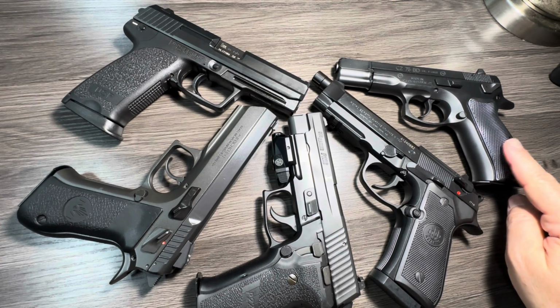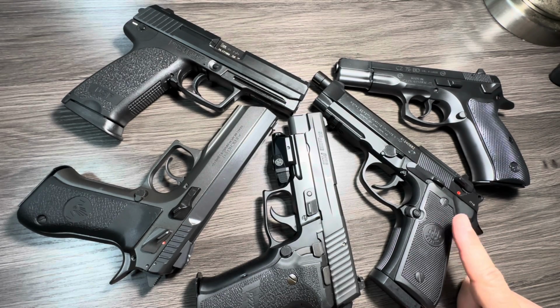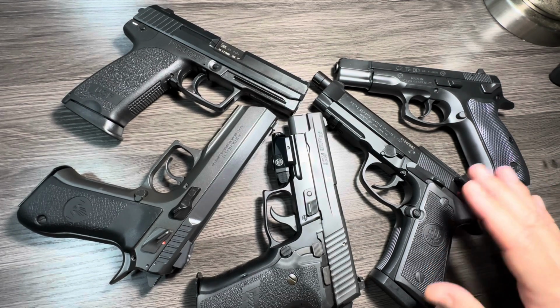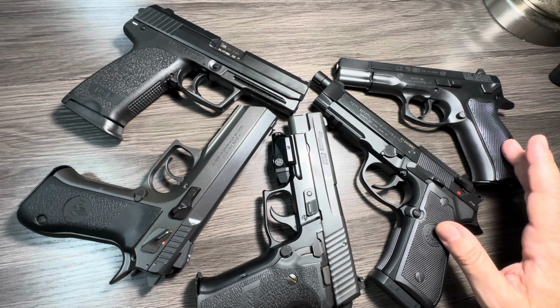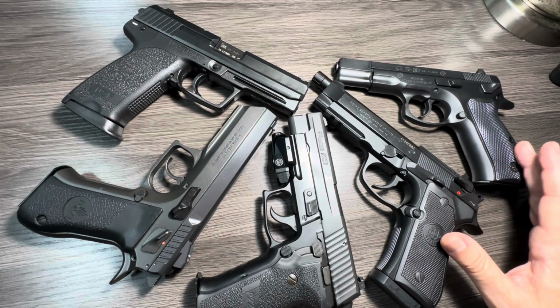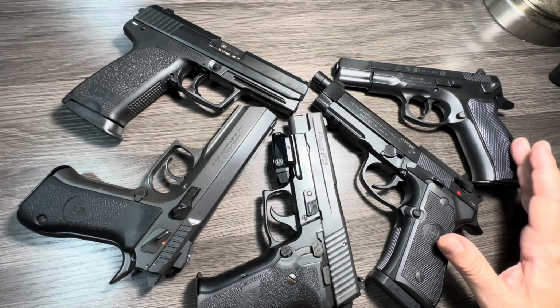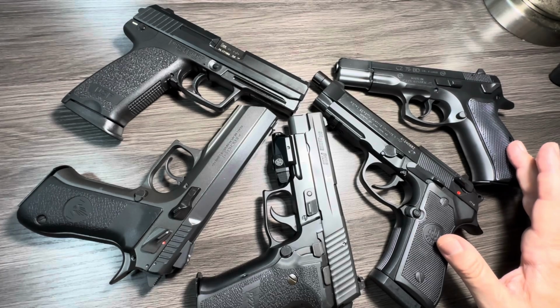CZ developed the CZ75, and Beretta also started production of the Beretta 92, two firearms that have been around forever and have pretty much evolved into a number of different types of firearms, many used in competitive shooting, some smaller and concealed carry, but these guys have evolved and are still super relevant today. So 1975 for me seems to be the kickoff of the best Wonder Nines. I think these are both two fantastic firearms.